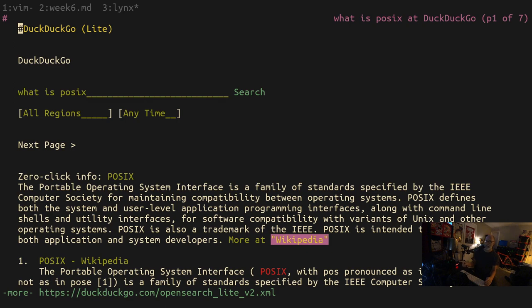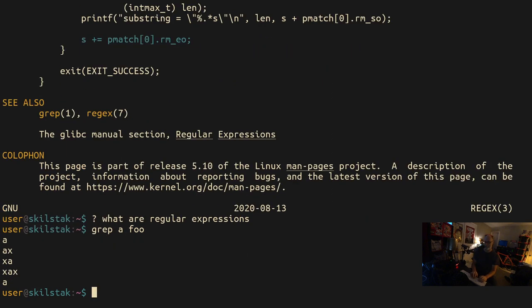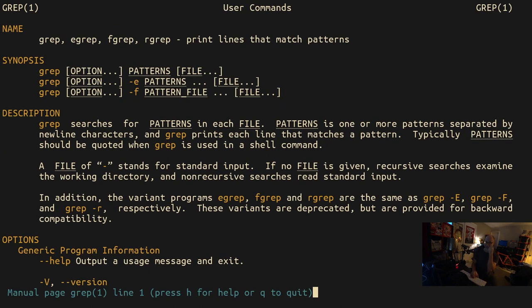GNU is the one who violated the POSIX standard. And then POSIX is the one who charged everybody $500 even to see the standard. So you pick your demon here. All right. So why does that matter? Because let's try the grep again. All right. So we're going to do grep a foo. And we want to use the old one. I think it's using the new one by default, which it's not supposed to do.